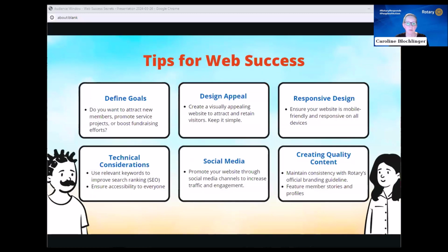Some tips for website success is to define goals. What are your goals? What do you want to attract? Do you want to attract new members, promote service projects, or boost fundraising efforts? Maybe you want to keep a historical archive of the achievements of your club. Create a visually appealing website to attract and retain visitors. Don't forget to keep it simple.